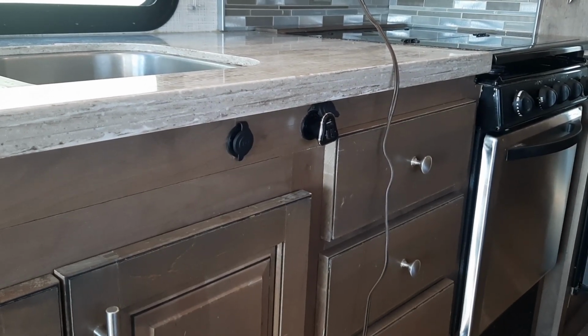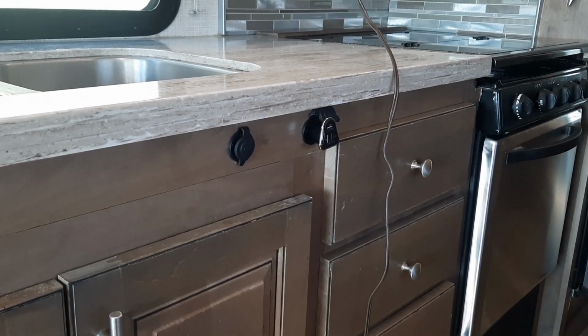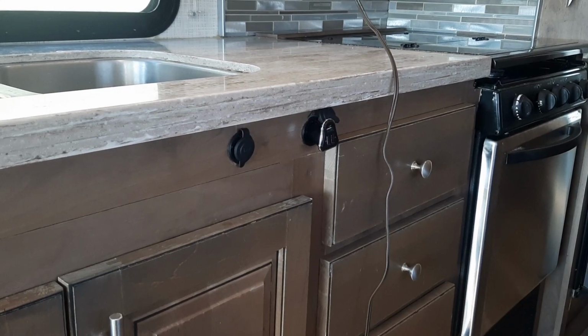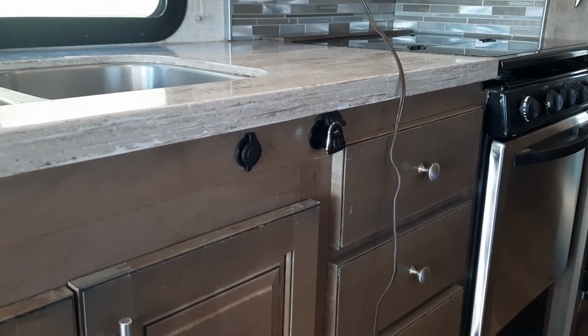And so I put those in, and I'd recommend in the future for any RV that you have, because going straight from the battery to the 12 volt to your appliance is the most efficient path you're going to have, and it saves you wasting electricity.